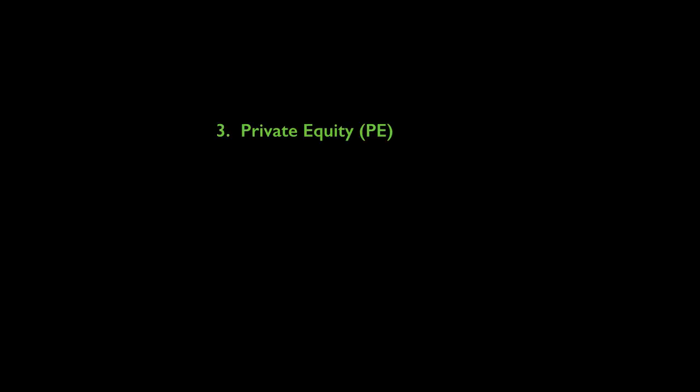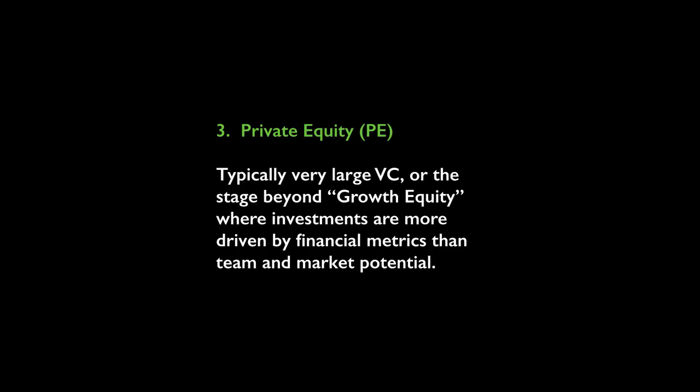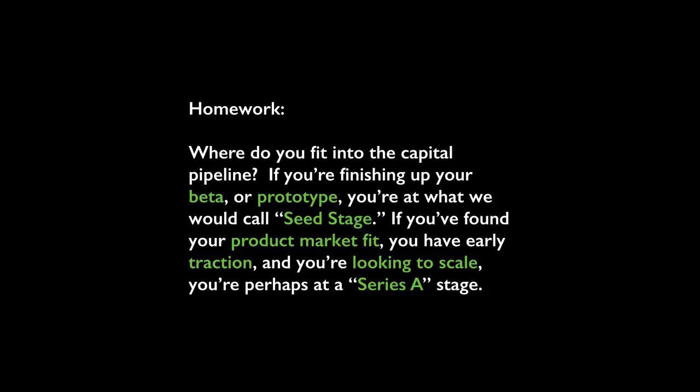Now, beyond venture capital, there is an area of investment called private equity. Venture capital is really a subset of private equity. It's typically very, very large VC. It's beyond the growth equity stages. It's where investments are made more around financial metrics than around team and market potential. So those are some of the big differentiators between the capital pipeline.